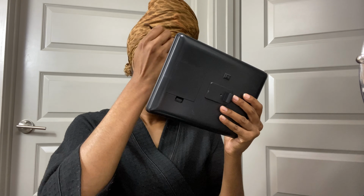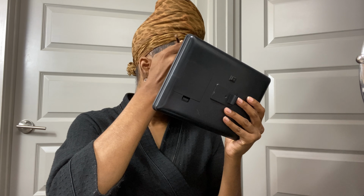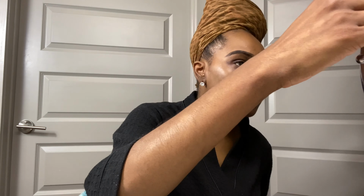So unfortunately, because of the way I have the mirror, you can't really see a lot of me shaping it up, but that's the way I do it. Start with the tail, then come into the front.